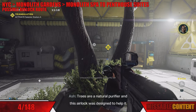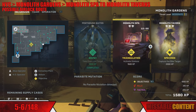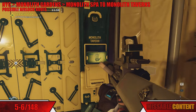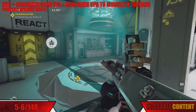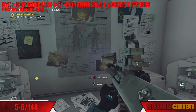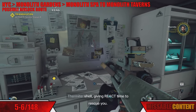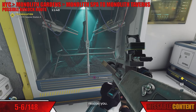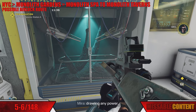Trees are a natural purifier, and this airlock was designed to help it thrive. If you go MIA, stasis foam coats your body in a hard, impenetrable shell, giving React time to rescue you. We think the carapace is linked to the power system here. But it's not drawing any power.